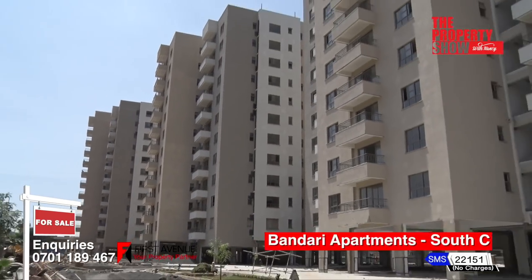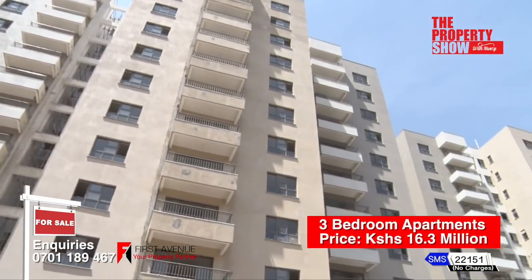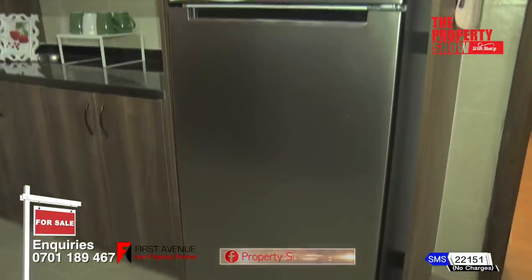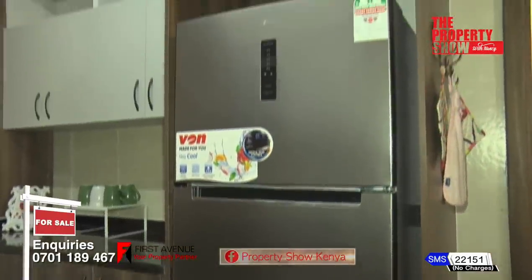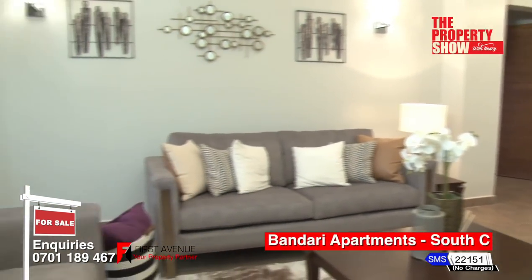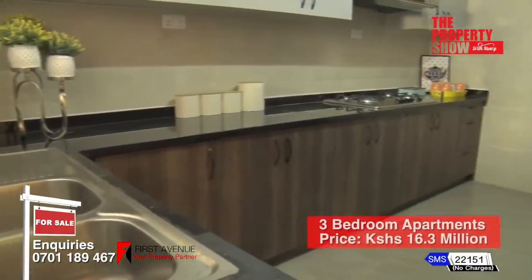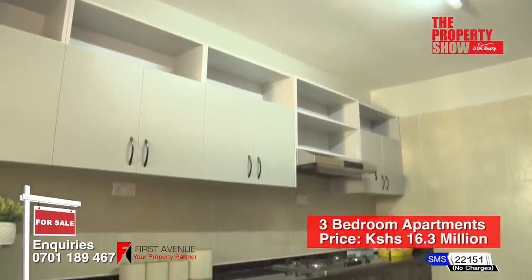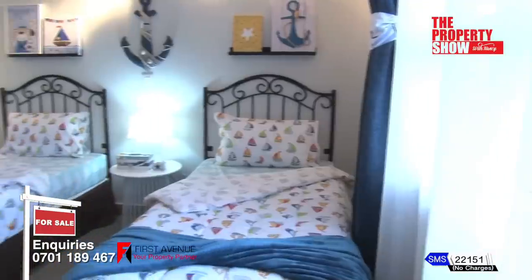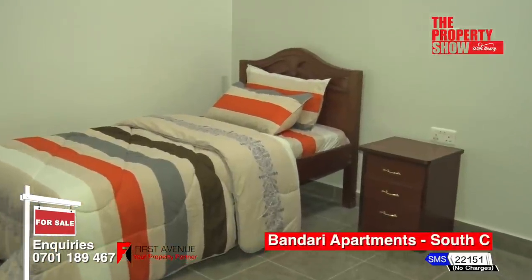The development comprises three blocks of 198 three-bedroom units. The apartments come in two sizes, middle units of 168 square meters, while the corner apartments have a size of 171 square meters. Accommodation features include a spacious lounge-cum-dining opening to the balcony, open plan kitchen fitted with MDF high and low level cabinets and granite worktop, pantry, laundry area, visitors cloakroom. All bedrooms are ensuite and fitted with MDF wardrobes, ensuite domestic staff quarter.